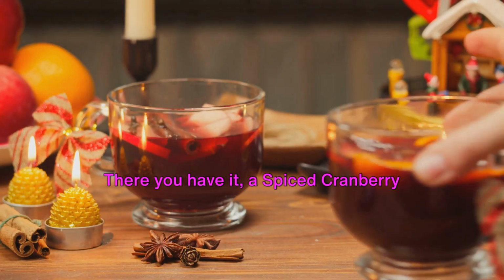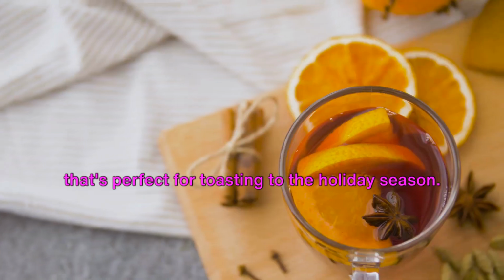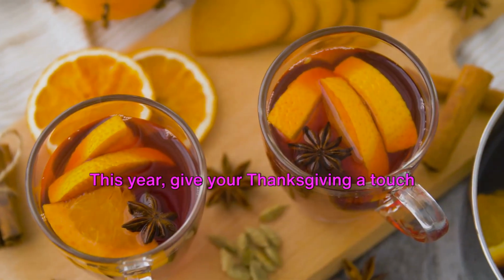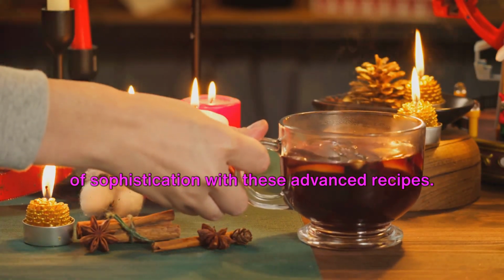There you have it, a spiced cranberry spritz, a refreshing and festive drink that's perfect for toasting to the holiday season. It's easy to make, yet packs a punch of flavor and sophistication. This year, give your Thanksgiving a touch of sophistication with these advanced recipes.